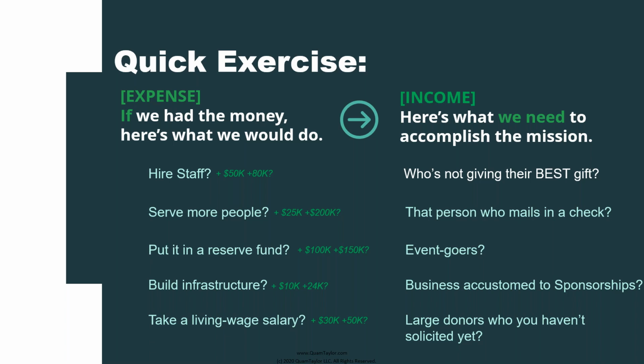So I like to show both sides of this because I want you to see that investing from an expense side maybe feels a little scary, but there's just as much money hanging out there, if you will, to balance it. But we have to figure out how to do that. So we're going to talk about that today.